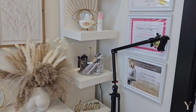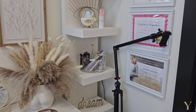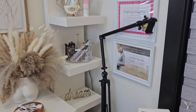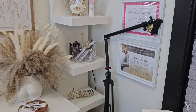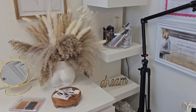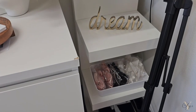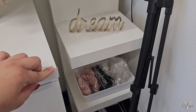Over here, I do have, again, the tripod that I use, but because I've worn it out so much, it doesn't hold strong anymore. So I may or may not buy a new one, but at the moment, the gooseneck is working for me, so I just leave it there. Okay, so down here, I have scrunchies. Oh no, my dresser is messed up.